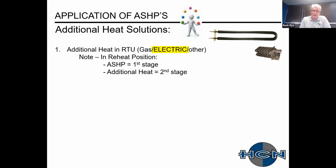So our unit will be set up to use the Airside heat pump for first stage of heating and the additional supplemental heat as a second stage, which once again plays right into our energy efficiency improvements. Airside heat pump is going to run for the majority of hours. Your additional heat might never come on or come on for a very short number of hours per year.